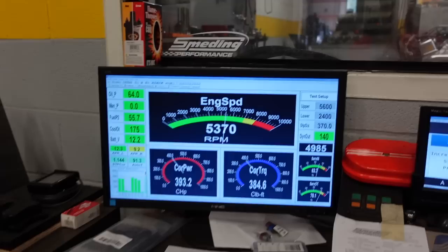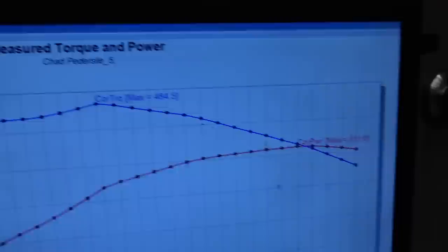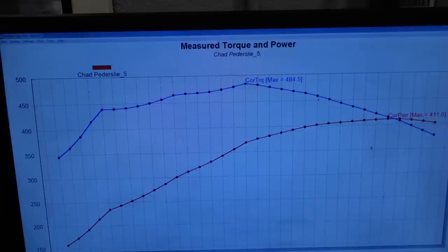All right, there's our fifth pull finished up. You can see the final number is 411 horse, 485 torque. So we beat our advertised ratings, and this motor's totally healthy. Let's go ahead and shut her down.